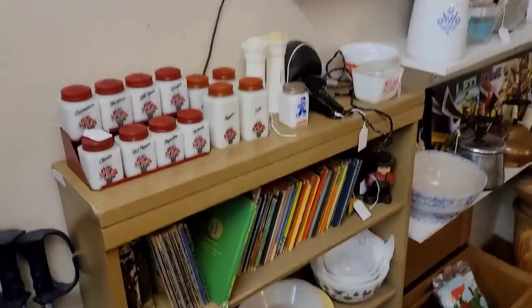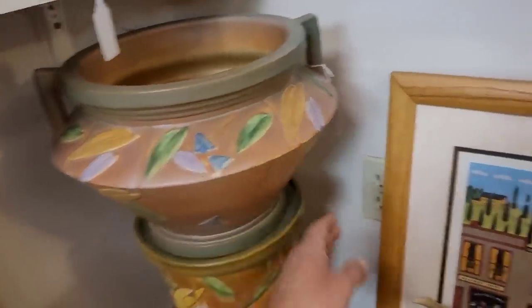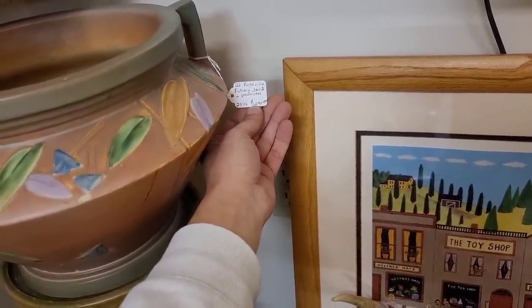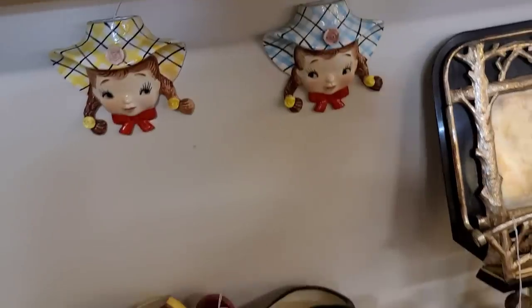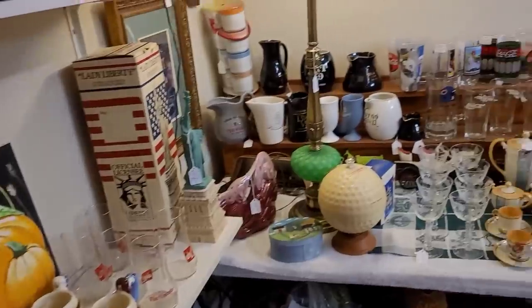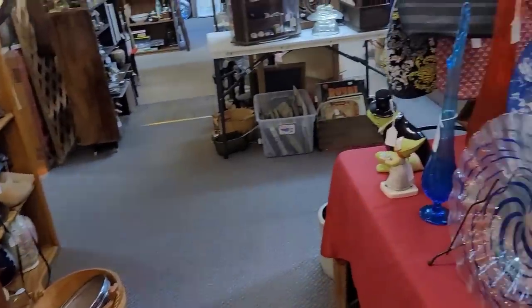Low bridge. This is an interesting jardiniere, kind of arts and crafts lines at least. Who are they attributing it to? Roseville? 1300. Interesting. Those look like knockoff Miss Dainties. It's a low bridge in here. There's baskets. Trying to take me out. I don't appreciate it.